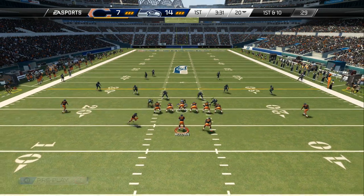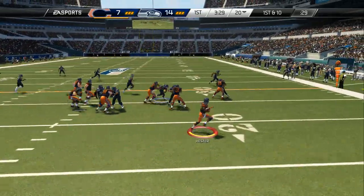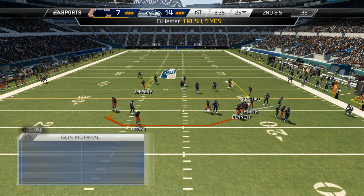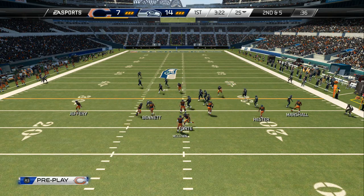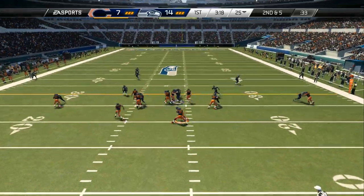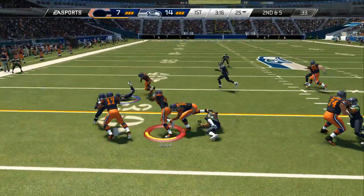Get ready. First and 10. Run to the right. Tackle made. Number 23 with the third. Five-yard gain on the play. Matt Forte lined up in the back. Esper's got him on the handoff.